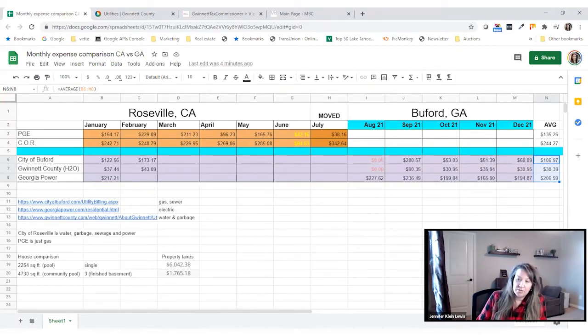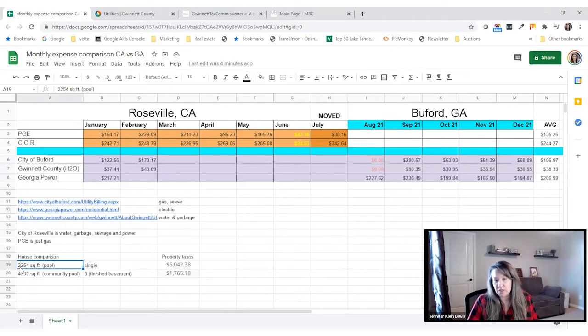Now, keep in mind, this also has to do with our home comparison. The home that we had in Roseville was only 2254 square feet. It did have a pool as well, so the power bill was more. We had other utility costs there. It was a single story. The home that we are in Buford is 4730 square feet. It has a community pool, but we opted for a finished basement.